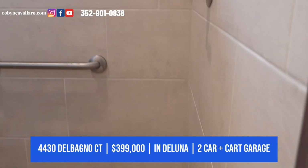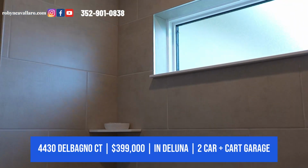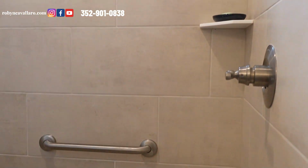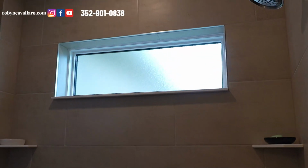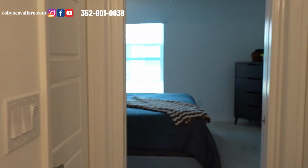And the tile is like a beige color. I know, it could be gray for all I know. Right now, the way the sun's hitting it, and you can't see in the camera, it looks different, but this is like a beige kind of gray. And you do have that window in there, brings in some natural light. It's frosted, so you don't have to worry about anyone jumping up and looking in.